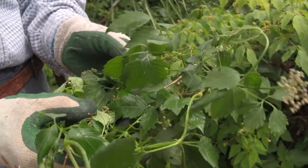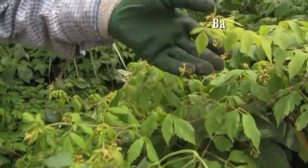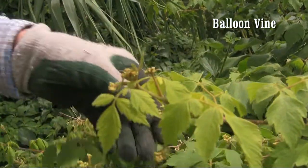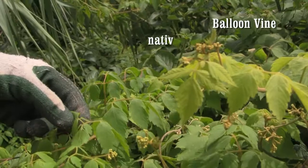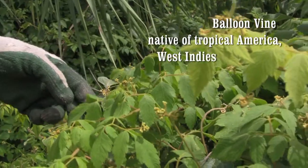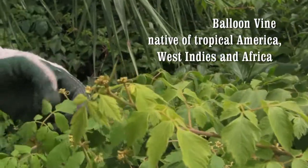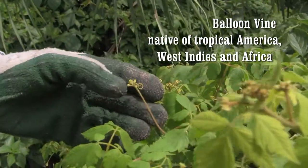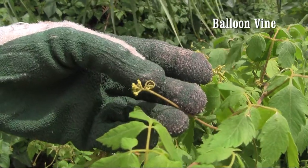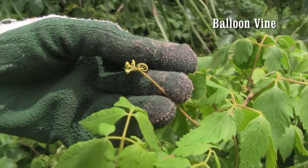But now let's have a look at balloon vine, which is extremely similar. Balloon vine, and here we've got the weed that we don't want. See, that also has compound leaves, but the feel of these leaves is quite velvety to touch, whereas Cayratia is quite smooth. Another difference about balloon vine is that here are the stems that are going to produce the flowers, and right near the flowers you can see little tiny tendrils there. So it grows its tendrils in quite a different way from Cayratia.